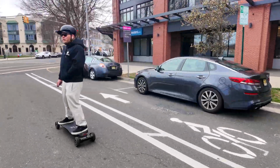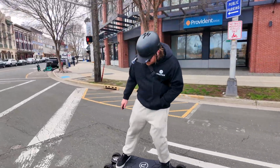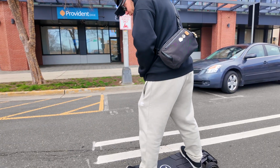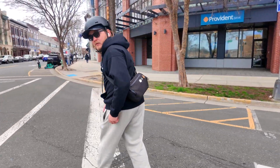So as a first board for you, if you want to get into e-skate for the first time, $1,000, all this, foam grip tape, CNC parts, pocket rocket, you're done. Highly recommend, one and done.